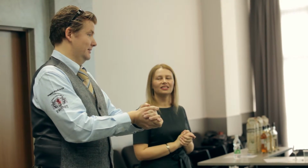You can also do it like aftershave in the morning: you rub your hands together. Then all the alcohol evaporates, and you just have the oils, the aromas that are in your hands, and you can smell it like this. It's not a joke. Try it.